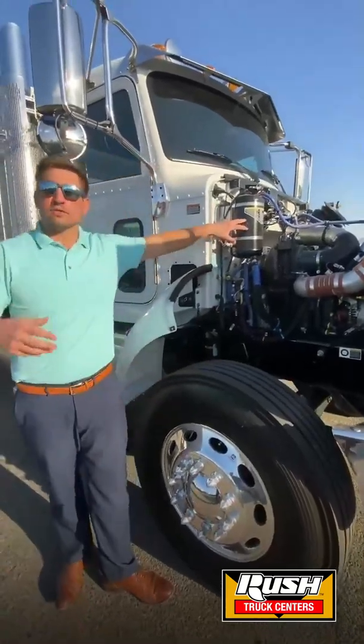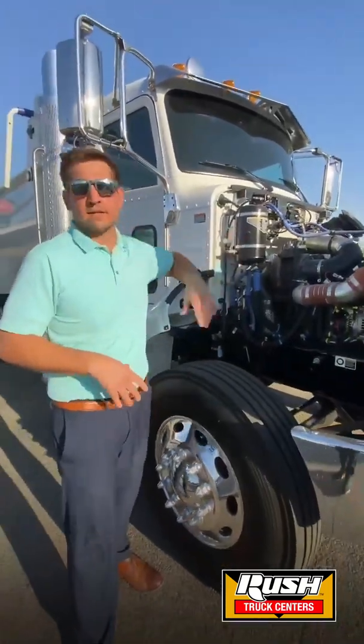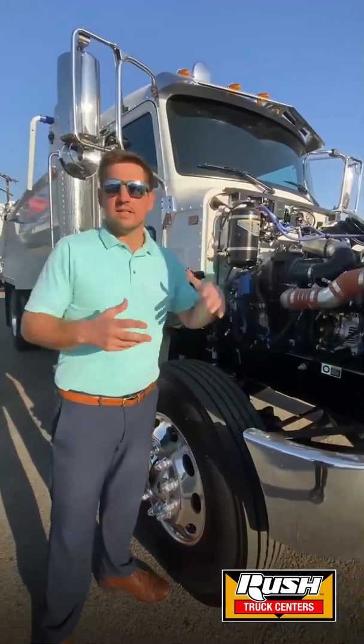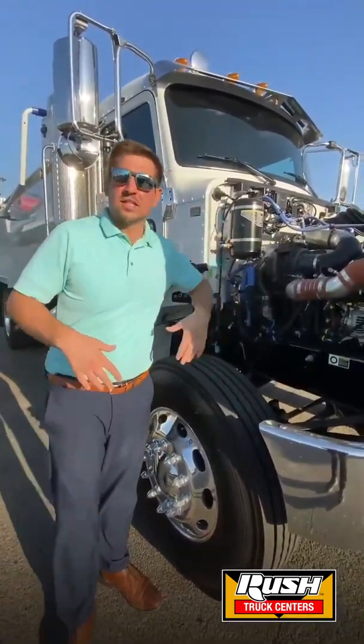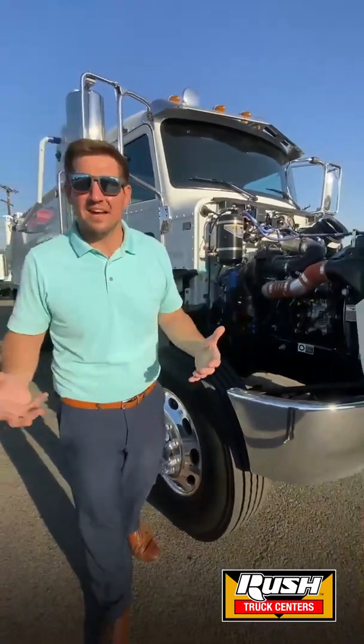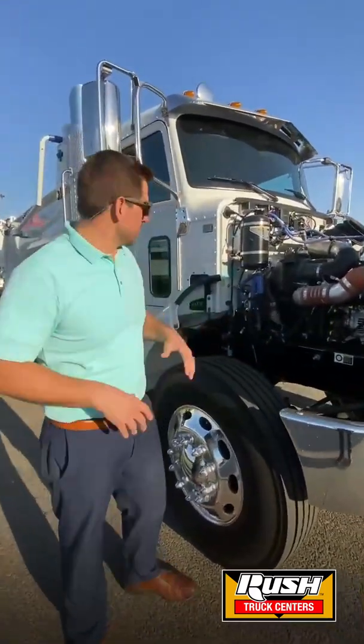I'd like to point out, your drivers are doing pre-trips, correct? Well, you have a spyglass here. You don't have to get up. You're not pulling any dipsticks, anything. You can see your coolant levels right here. Air conditioning lines. Mr. Customer, we're in Southern California. It's hot, right? Your guys want air conditioning.